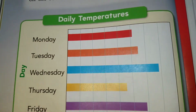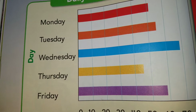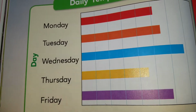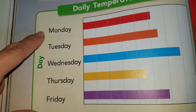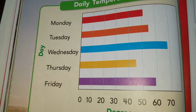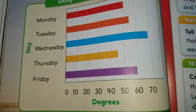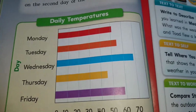By the way, once again, this is a graph of daily temperature. We have over here the days of the week. Monday, Tuesday, Wednesday, Thursday, and Friday. This is only 5 days of a week. A week has 7 days, not 5. We're missing the weekend. And here we have the degrees. The degrees are probably in Fahrenheit.